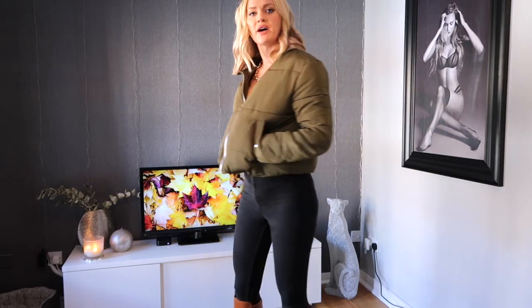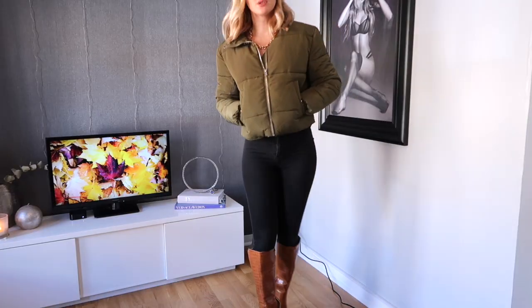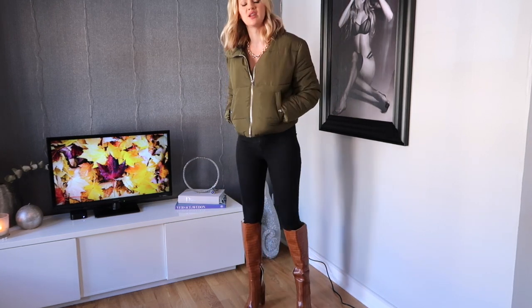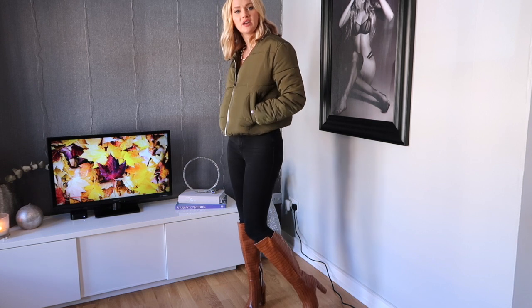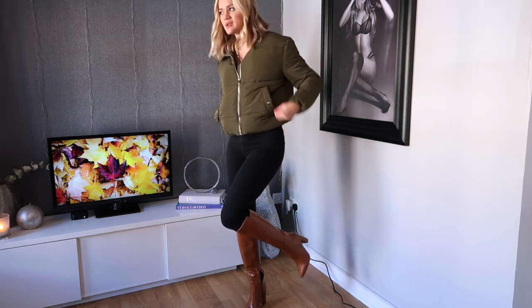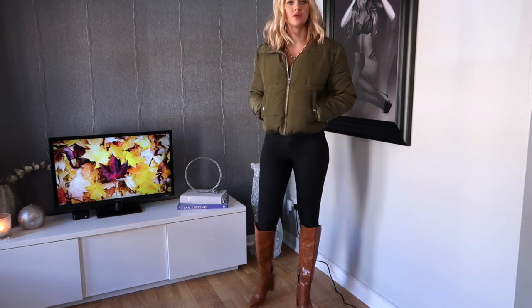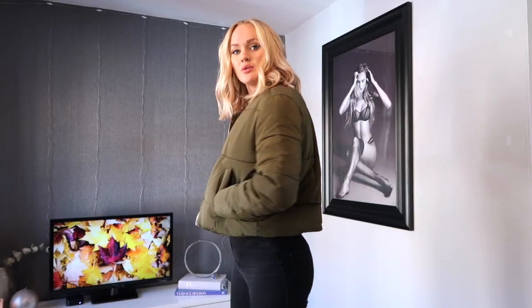Okay, so I've just quickly paired it with some black jeans for you to see it that way as well. I think I prefer that. I think it makes the colour stand out a little bit better. I've also paired it with the brown boots just to see how they would look with black jeans, and actually I'm really liking it. I think that's a really nice autumnal colour palette, shall we say. You can't really go wrong with khaki and tan together, I don't think, so I think that works really well.